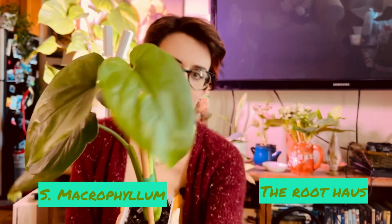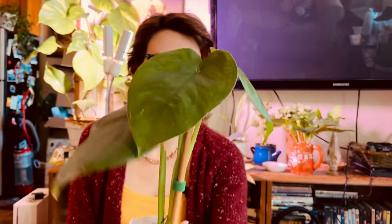Okay, so we're finally getting a side-by-side. This was sent to me as a Syngonium macrophyllum. It fully pushed out this new leaf. It is gorgeous. I'm very happy. I don't care about that little tear in it. It gives it some character.